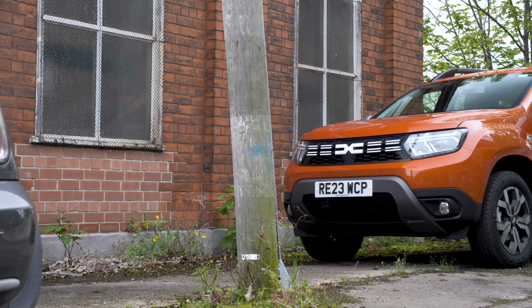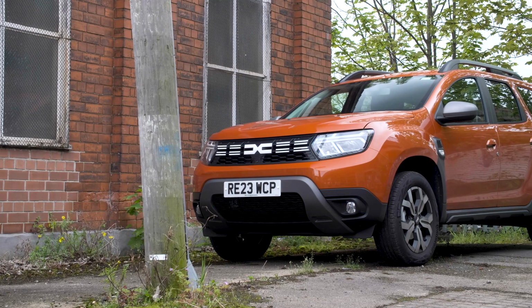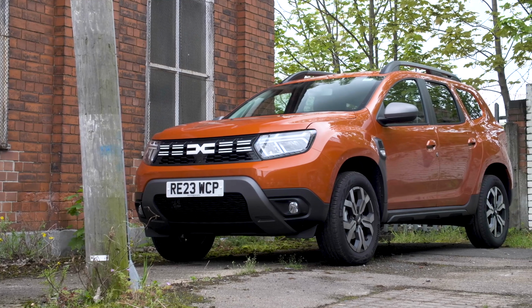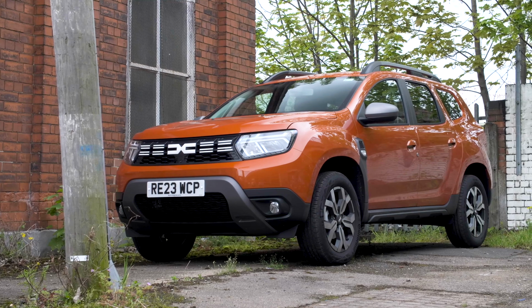If this looks familiar to you, don't adjust your screens. This is a Dacia Duster. And no, it's not the same Dacia Duster I reviewed relatively recently. This is the higher spec engine, and more specifically, it's the dual clutch automatic version.